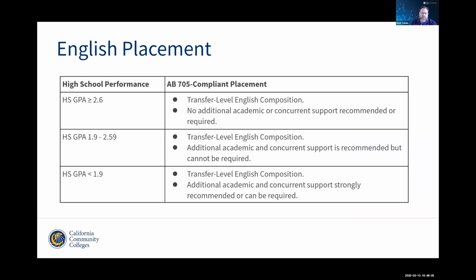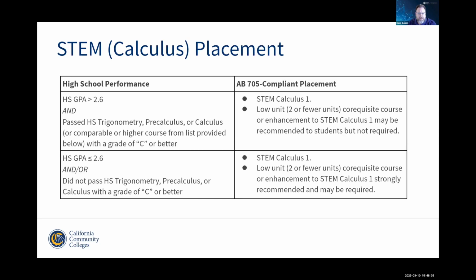So I had mentioned that there's 4 placements that are generated by the placement rules engine. The first of which is the English placement, and this is a high level view of the placement recommendations generated, the basis for those recommendations based on the student data obtained from CCGI or self-reported by the student. The next category would be the STEM placement. You can advance the slide.